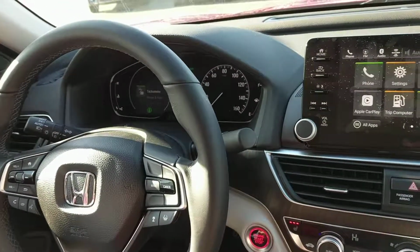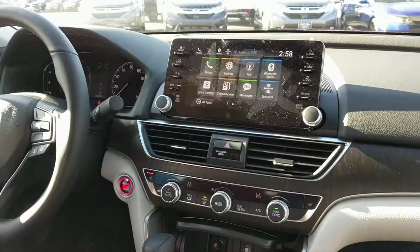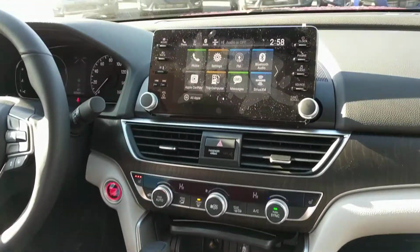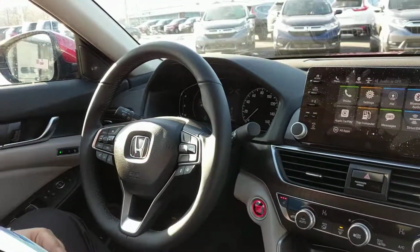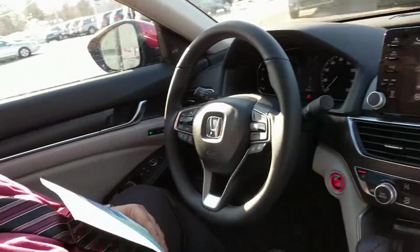So that's everything we can do. Any more questions for me? Not that I can think of off the top of my head. I appreciate the new vehicle, Joe, and I look forward to giving it a drive. All right, thank you again, and enjoy the vehicle.